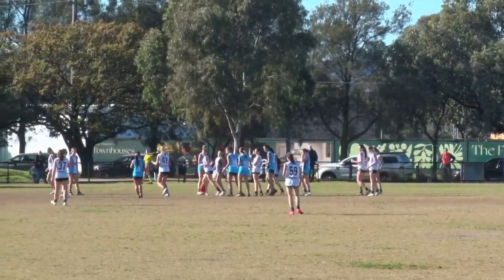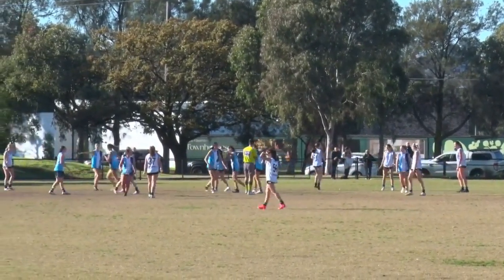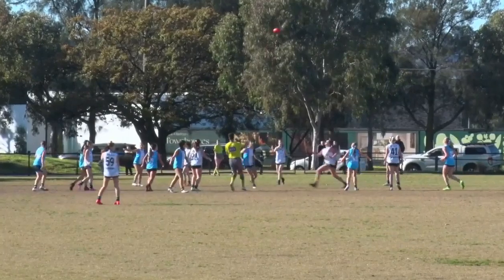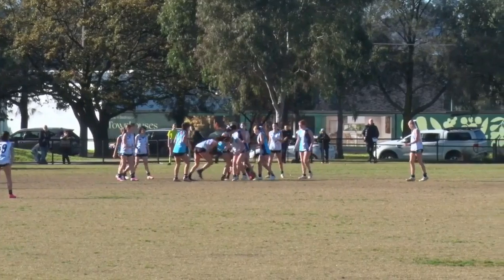But still in a handy spot here for the YJFL, who would love to jag a goal back and to get it back to a 1-point game. If not, if they can have a 7-point play and level things up, even better.